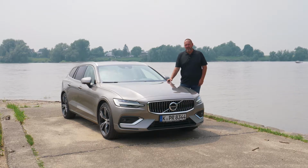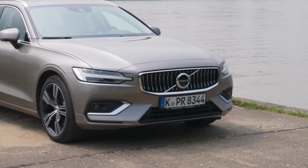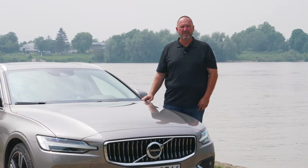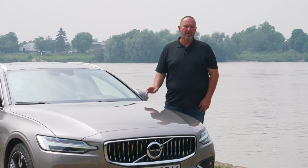The only thing I can complain about with this car is the price, because that car as it stands here costs you 74,400 euros here in Germany. But on the other hand, if you want to spend that money, you really get a very unique, very nice car, a very sporty estate, and this is a car not everybody will drive.